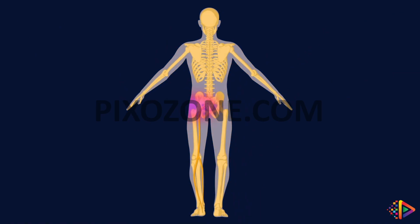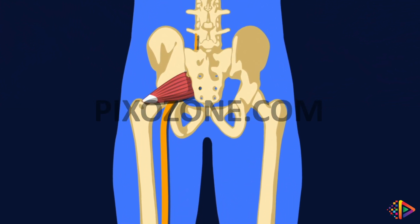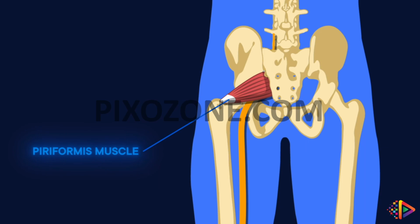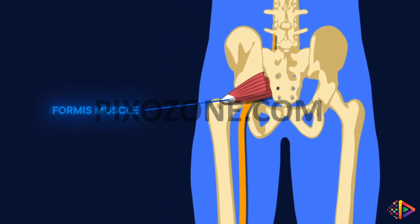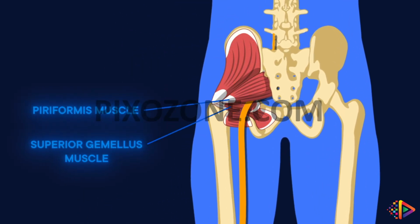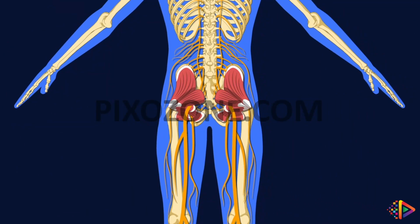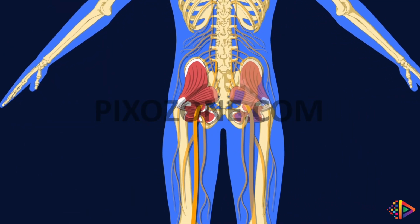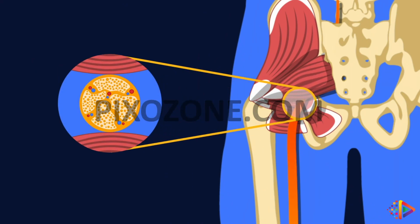And one muscle in particular that can cause major problems with the sciatic nerve is the piriformis muscle. In some cases, the sciatic nerve passes right through the muscle. But that's not the only muscle involved. Other muscles like the superior gemellus muscle. That's because all of these muscles come into direct contact with the sciatic nerve and all the other nerves in your back and legs, and at some point can irritate and even compress them when they're in spasm.